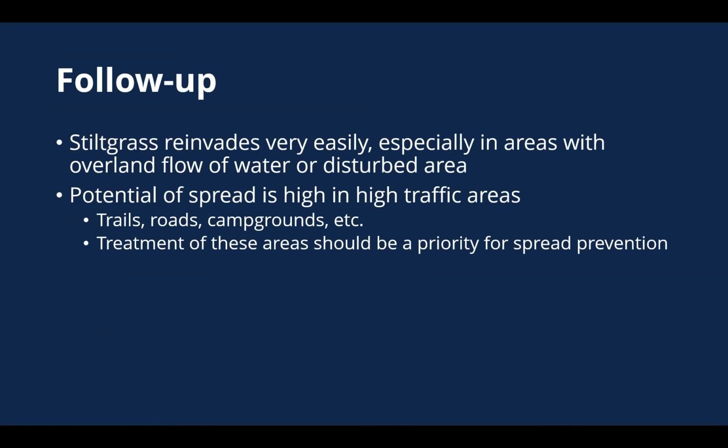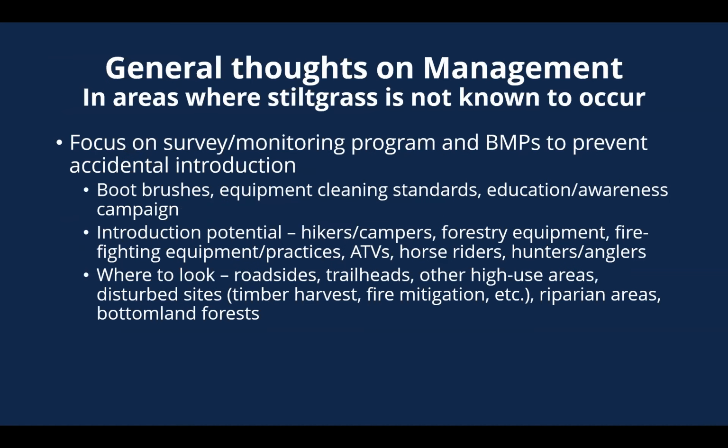So what I wanted to end with was just some general thoughts on management in terms of kind of how to prioritize stiltgrass. And so if you're in an area where stiltgrass is not known to occur, so you don't have it in your area, I think your priority should be a survey or monitoring program, right? So get out there, look for it, educate people to look for it, things like that, as well as BMPs, best management practices, to help prevent accidental introduction.